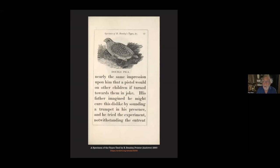And you're seeing a typeface that would be in the British or English neoclassical style, influenced by Didot and Bodoni, but with a British twist. It's just labeled double pica. The foundry is not identified.